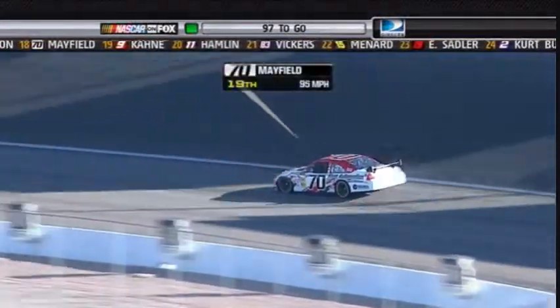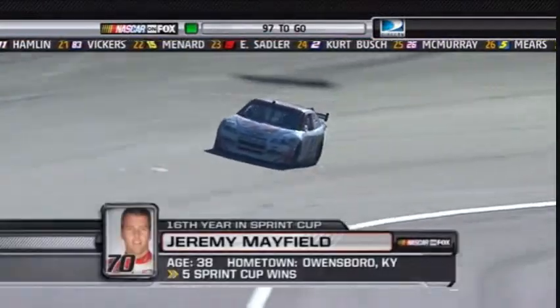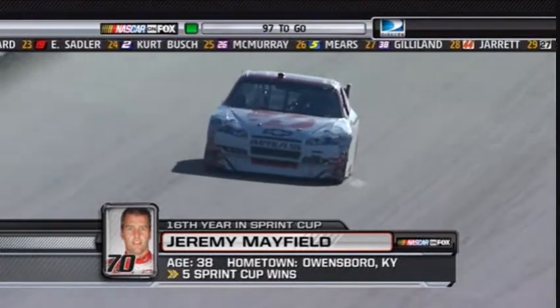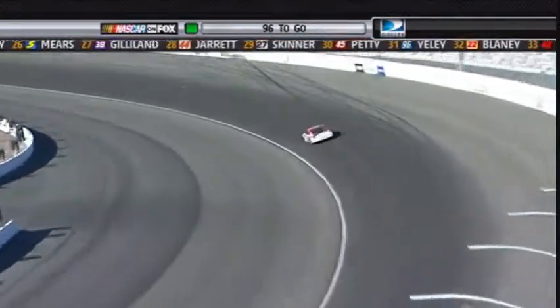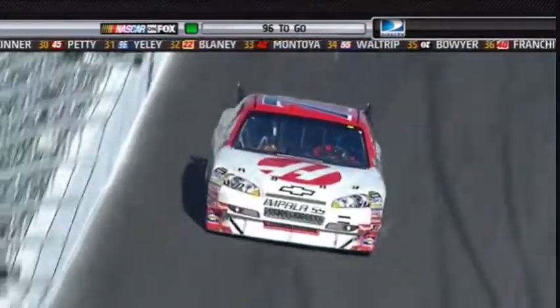Jeremy Mayfield in trouble. Jeremy was still on the lead lap in 19th position. No caution, though. Got a right... Is that a right front? Yeah, looks like, Darrell. I think a right front's flapping over there. Looks like. Yeah, hit the wall, did you? Sure did. That's too bad because Mayfield has been a top 15 car all day.